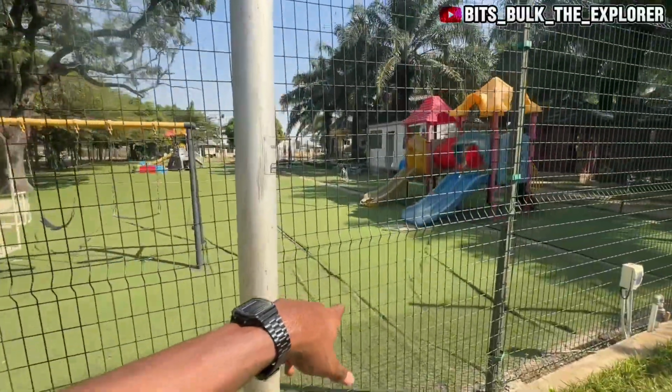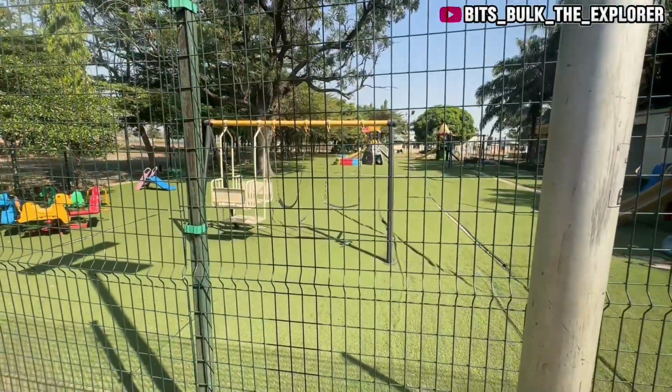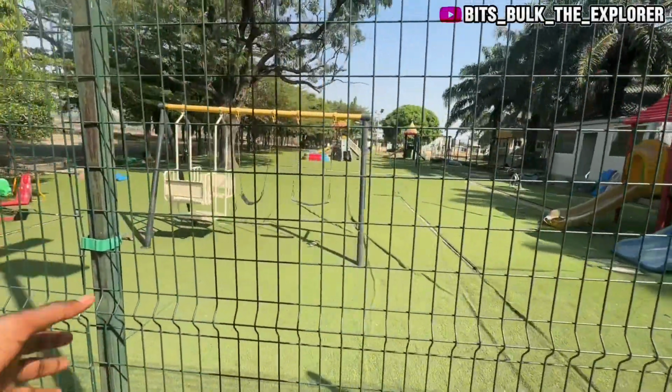Kids pay 400 naira to have access to this place, and adults pay 700 naira. I was asking why would adults even want to come to this place? They say a lot of adults come here to chill with their partners.